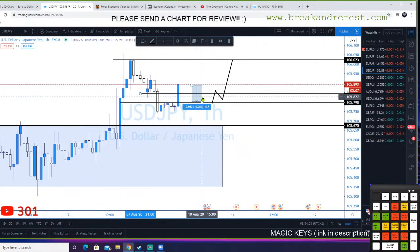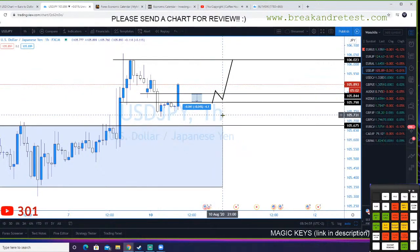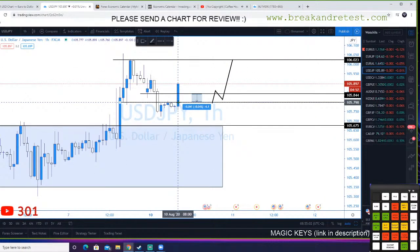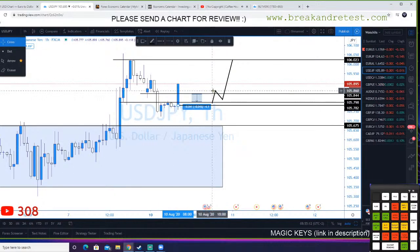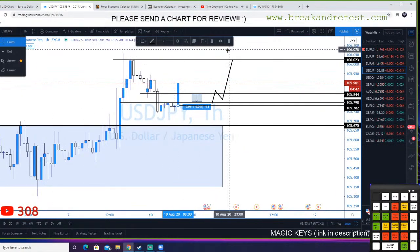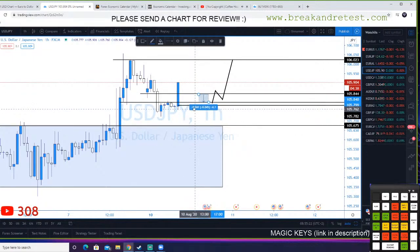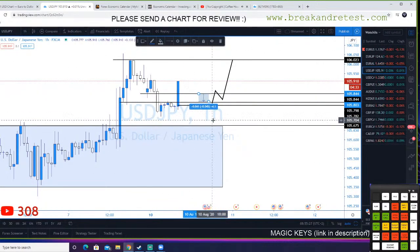So entering in a 5 pip range maybe would make sense, and using our stop loss right here, around 4 pips, 4 or 5 pips, would make sense. But coming all the way down to make a retest would be a huge pullback for UJ, and I don't think that's going to happen. It's just pushing a lot more, and the range becomes even bigger now.